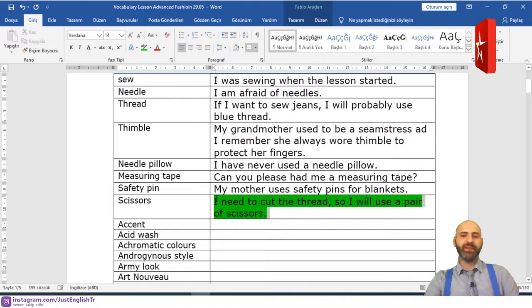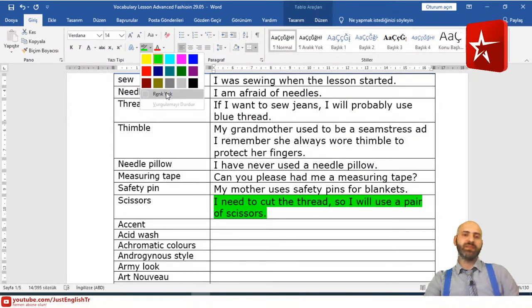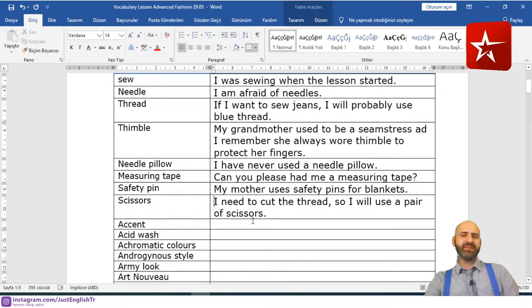Now it is correct. So we cannot say a scissors, the same rule as pants, shoes, jeans. We need to use a pair of something, a pair of scissors. Or you can just say scissors without a or without anything.